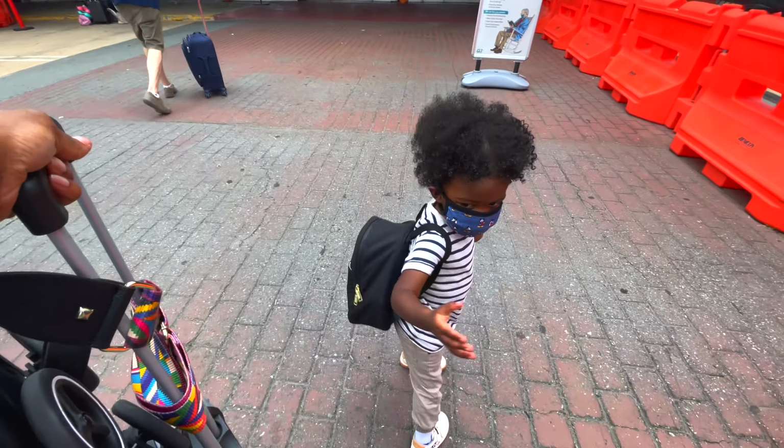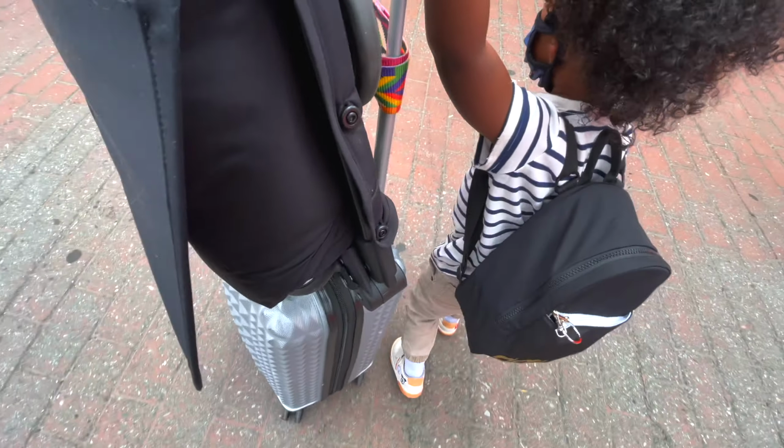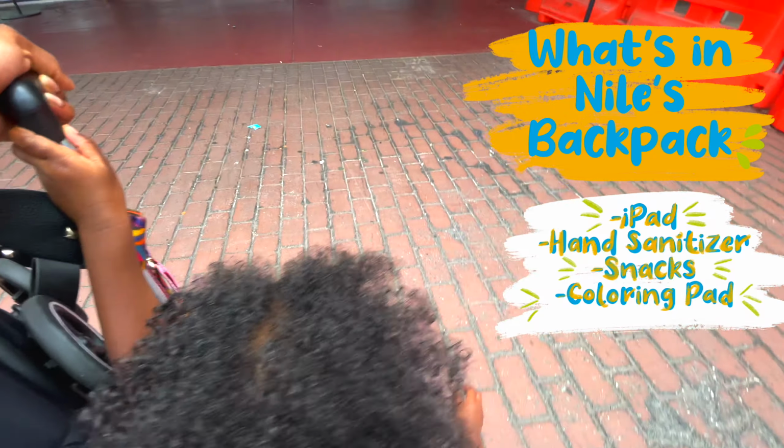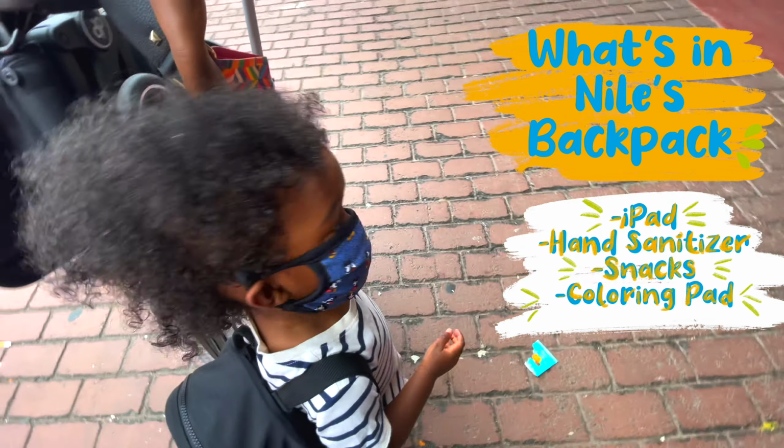Niall, you're such a big boy. You want to hold it? Okay. Stroller. I got all of our things to fit in this hand luggage. I don't know how. And his little backpack with his iPad, hand sanitizer, a couple of snacks, and what else? That's it.